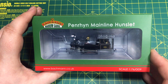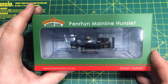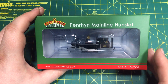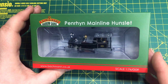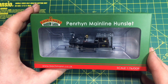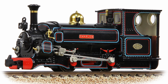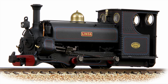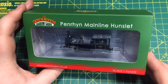And that again is exactly what Bachmann have done with the Penrhyn Mainline Hunslets. They made the announcement, and then Blanche at least has reached the shops, and I couldn't resist, and this was one of my Worley pickups. I just really had to have one. Now, there are two other models which are still forthcoming. That's Charles and Linda in the Penrhyn Railway versions, and we've got some variety on the different liveries. But Blanche certainly looked so special, I had to pick her up.